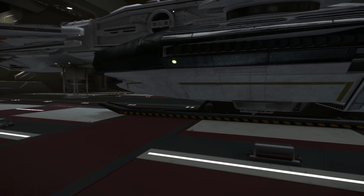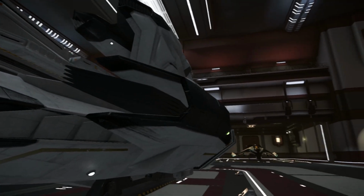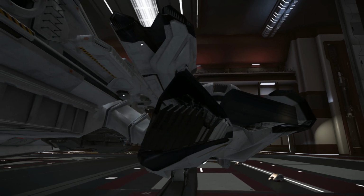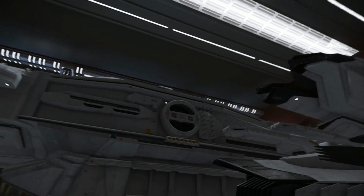Now, there's a weapon station on the bottom over there to the right. It doesn't have a weapon assigned to it yet, but they are actually going to be larger weapons. They're going to be the Bearing Mark 6 laser cannons, and they are size 4.